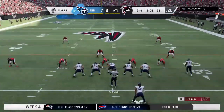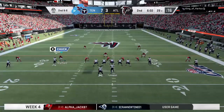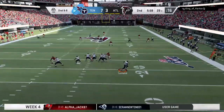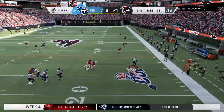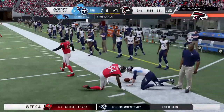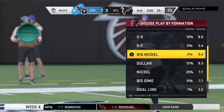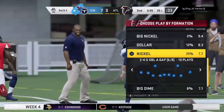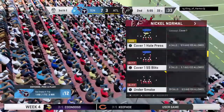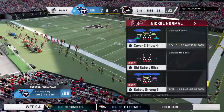2nd and 6, just inside the 30. Tannehill now to throw. Escaping the pressure right. Now he'll pull it down. He'll wind up getting 4 there on his own, but it will leave him now with a 3rd down situation. Okay, he's not going to get the 1st down, but this is still a nice job of buying some time and then running to get to the sideline and get out of bounds and avoid the big hit.